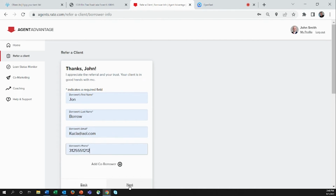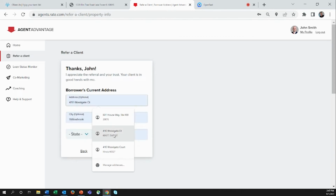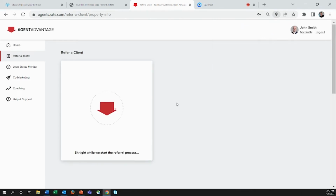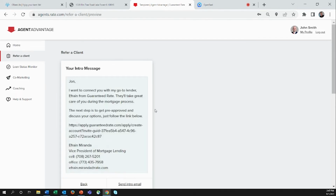This will pre-populate in the digital mortgage when they access that. You can also pre-fill the borrower's email address, again, just adding more information on the digital mortgage that they're going to receive. That will create the template. You have two options. It can be a text if you're using your cell phone. If you're on your computer, you can send the email. Here is the email template.